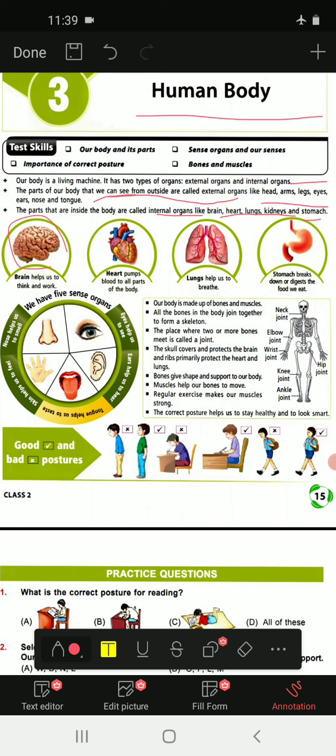Look at the picture. This is the picture of the brain. Brain helps us to think and work. Next picture is a heart. Heart pumps blood to all parts of the body. Next picture is lungs. It helps us to breathe. Next picture is stomach. Stomach breaks down or digests the food that we eat.